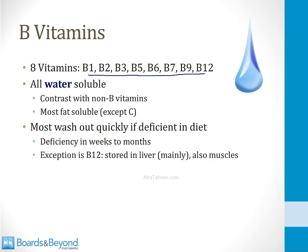Of course, now we know there are many more water-soluble vitamins, so they are named B1 through B12, depending on what they do. But still, all the B vitamins are water soluble, and this makes them different from the non-B vitamins. Most of those are fat soluble, with the one exception being vitamin C.